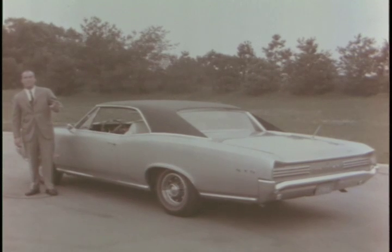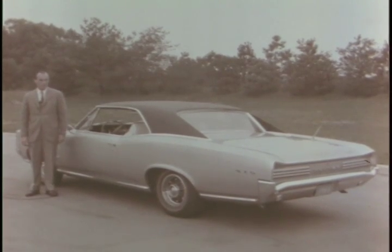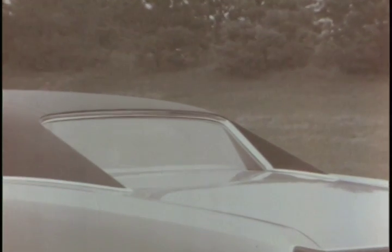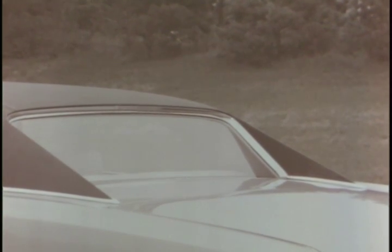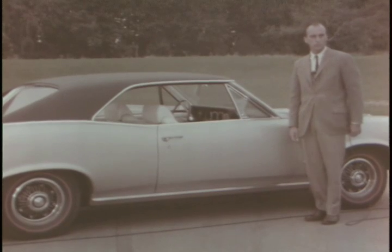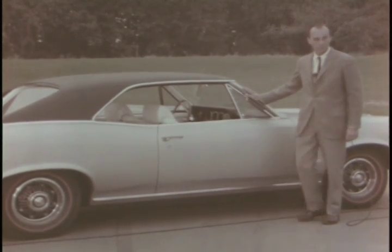All the roof lines are new, particularly on the coupes. The recessed rear window is striking, a complete breakaway from conventional design. It'll capture the fancy of every prospect that walks in the showroom. Another feature for all sport coupes are the new thin windshield pillars.